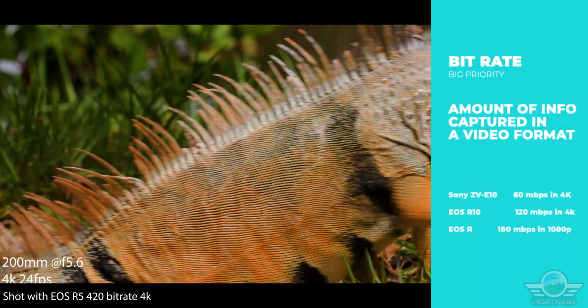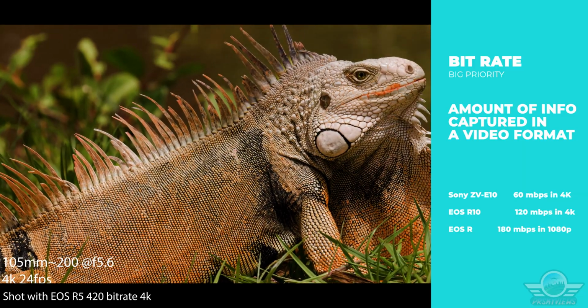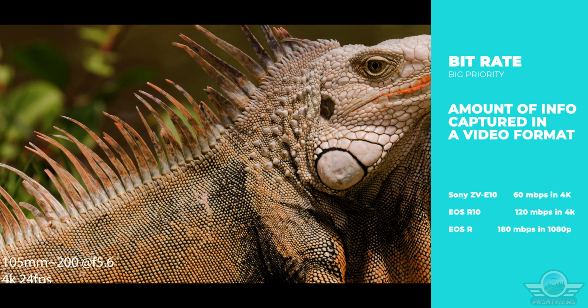Now, bitrate, what does that word actually mean? When you take a look at different cameras on the market right now, they might say they shoot 4K, 8K, 5K, 12K even, but bitrate means the amount of bits of video that are going to be written to your SD card per second. If we take a look at the Sony ZV-E10, the maximum bitrate you can achieve with this camera in 4K is a mere 60 megabits per second. So that is 60 megabits of video per second being crammed into your file.